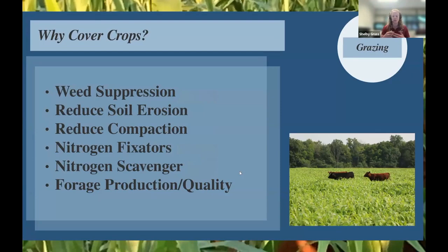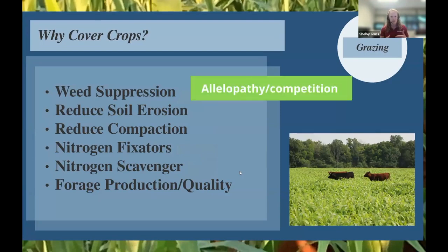They're great at weed suppression. Some of them have that allelopathic effect, such as cereal rye, that helps keep the weed seeds down. They outcompete and smother weeds, close that canopy, and don't let them have the opportunity to come out of the ground. They're also really great at reducing soil erosion, having that living root system and residue on top of the soil, holding that soil in place. A lot of our topsoil, we don't like to see blowing away in the wind or really heavy rainfalls. The cover crops help keep that in place.